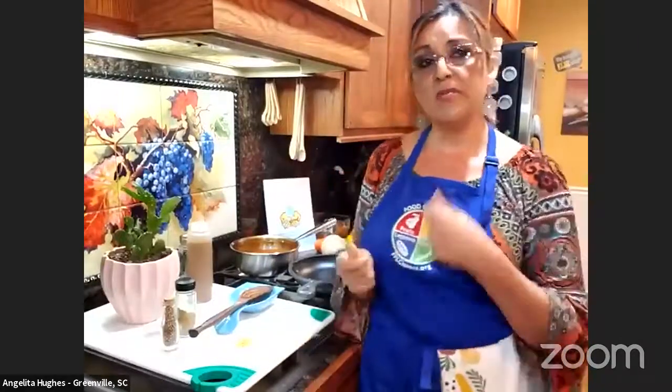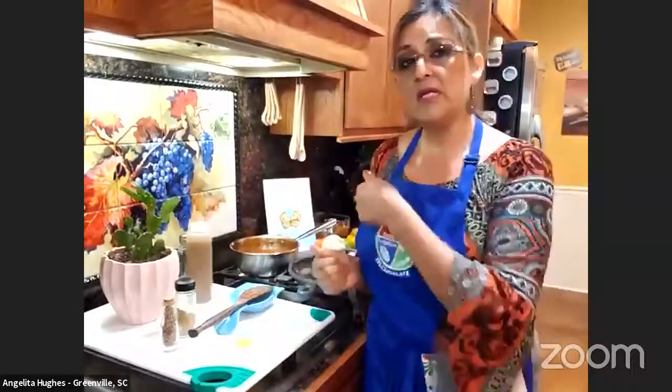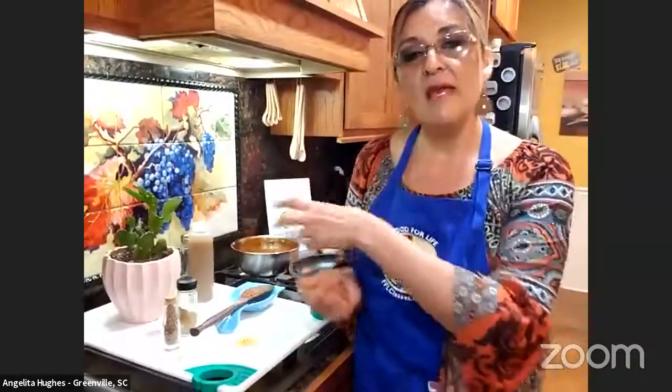And then also you can take corn tortillas and run them through that sauce and then fill them with vegetables, roll them up, put them in a casserole dish, add your cheese sauce to the top of it, bake it, and you've made wonderful savory enchiladas.